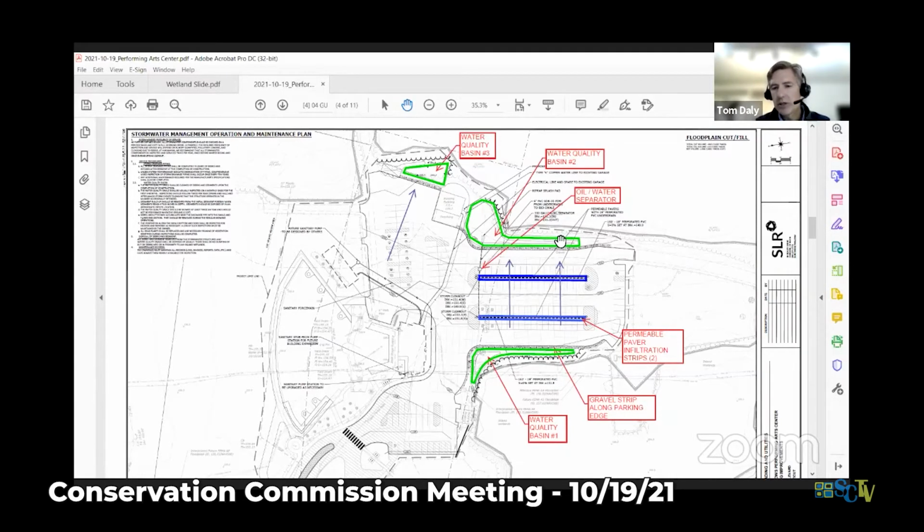The basins will be seeded with two species of a native wetland seed mix, a conservation and a wetland seed mix. We have two species seed mixes on the LA plan as shown. So these areas, once again, the intent is the first flush will basically be contained in these areas. And only the larger storm events will be overflowing to the wetlands.